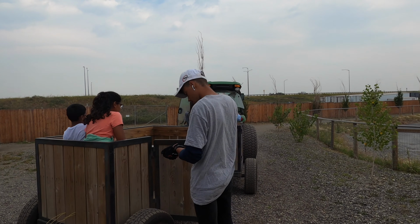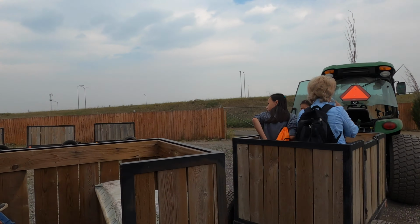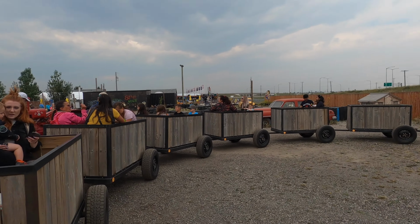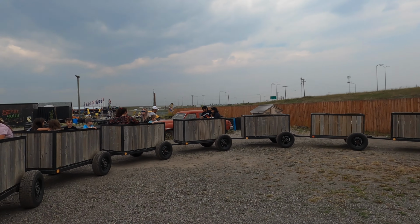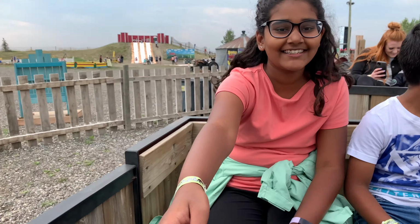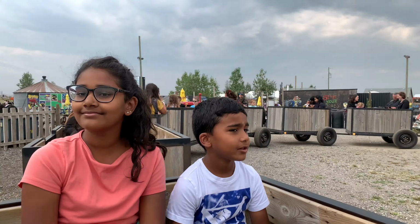There's also wagon riding. There are a few rules though. You have to keep your hands inside the cart at all times and you cannot stand up. This wagon ride goes fully around the Cobb's Park, so you can see most of the cool things they have here. And it doesn't go too fast. It's kind of like a train.